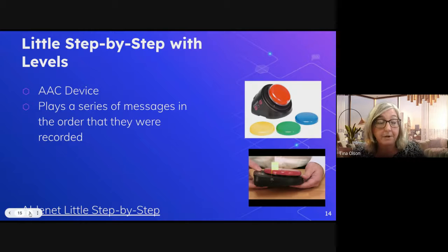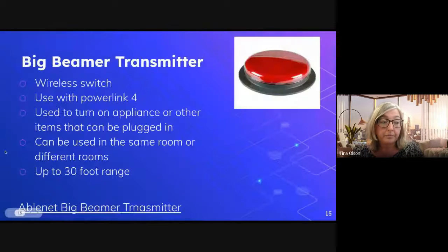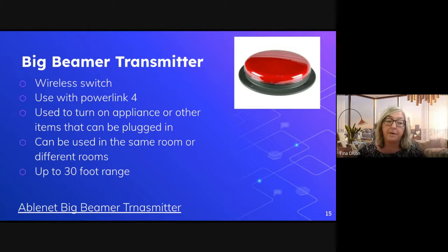And then the next one, this is a big beamer transmitter that is wireless. It works with the PowerLink 4. You can use this with anything that plugs into the PowerLink. And you can have this beamer switch through walls. I think it can go up to like 5 feet away.